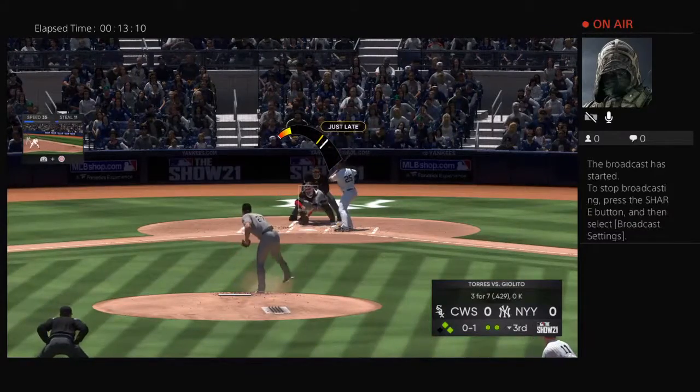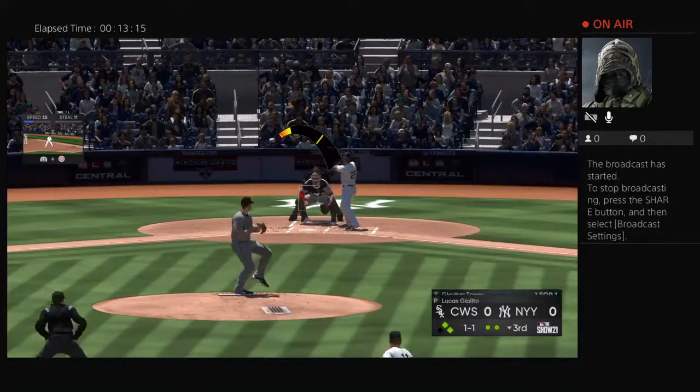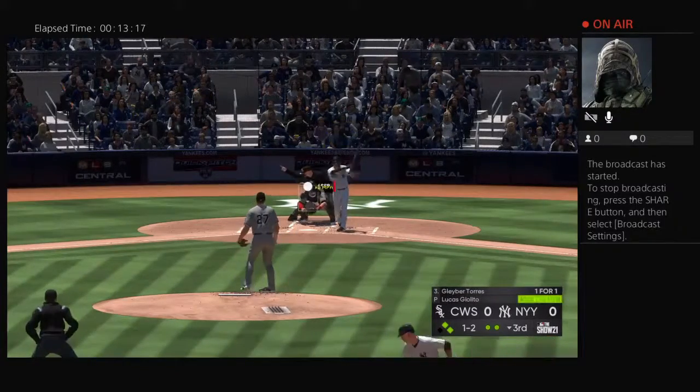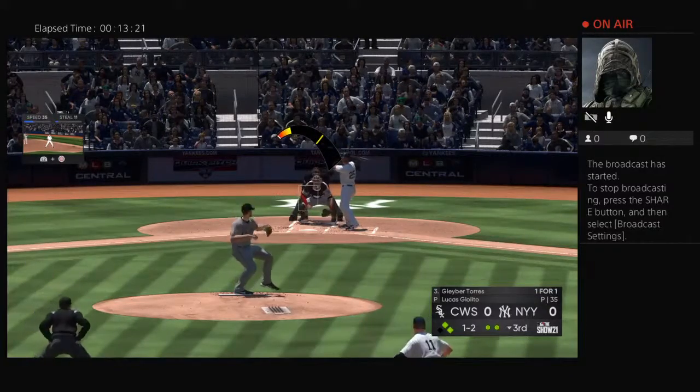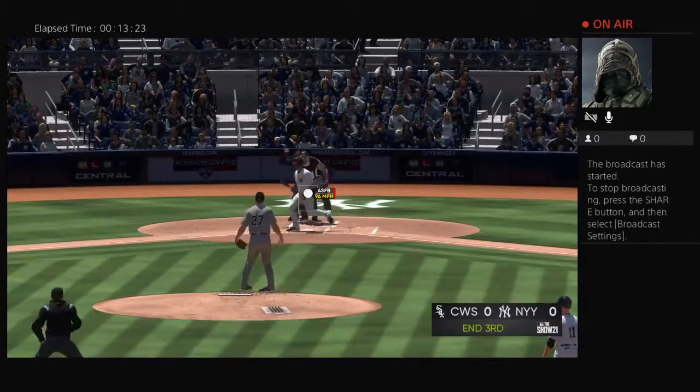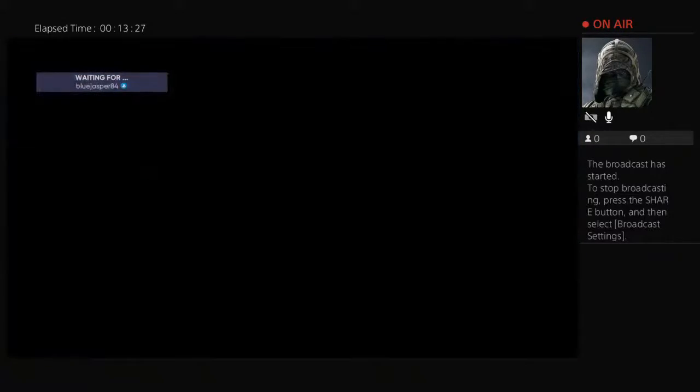Gleyber Torres swings and misses there, so he's down 0-1. You know he's probably cheating on that inside pitch after he got jammed earlier. If you're on the mound right now, you want to try to hit that outside corner, and there's a pretty good chance you'll get it. But we'll have to press pause as that's strike 3 to retire the side.